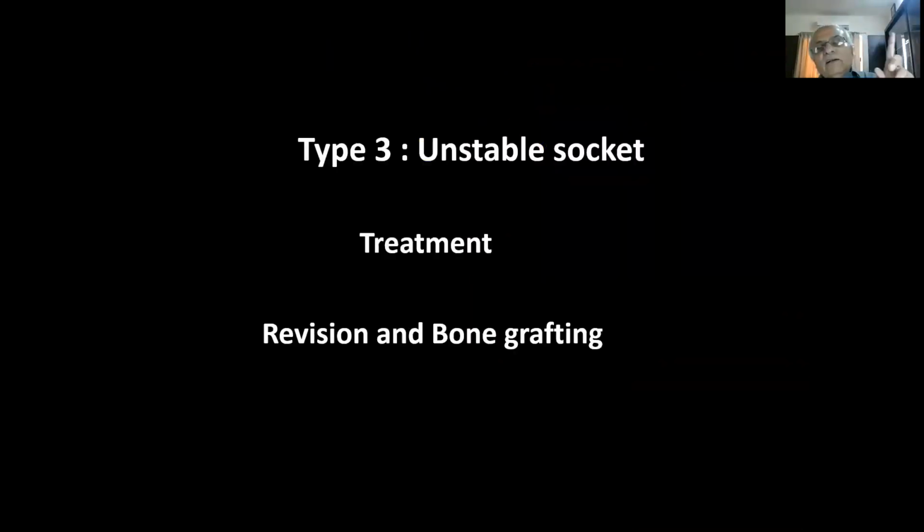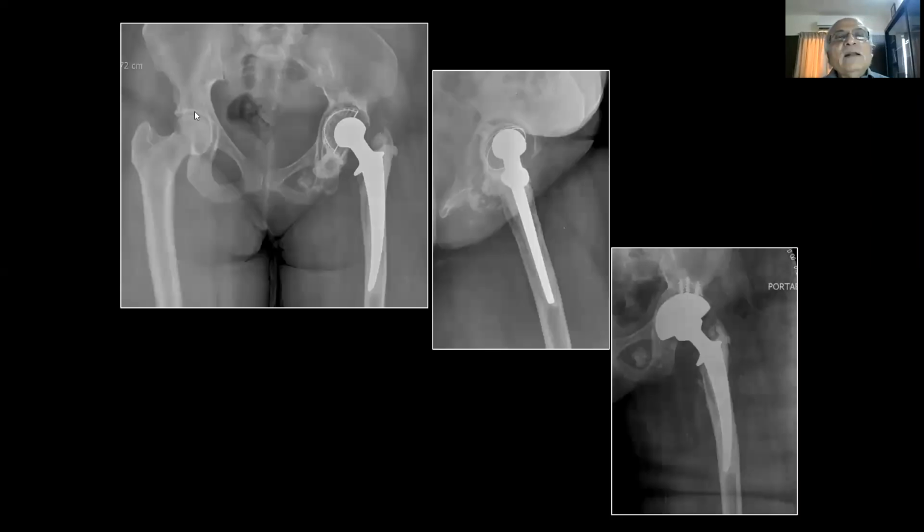So third one now. First was stable, second was stable but malaligned. Now third is unstable, so don't worry. So these are straightforward revisions. This is an example, osteolysis, loose cup, both AP and lateral, and then put a nice morselized graft and a cup into a slightly horizontal position, and that's the way the third type is.